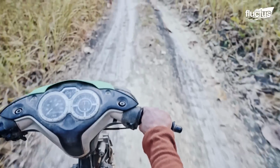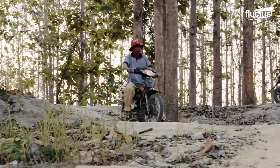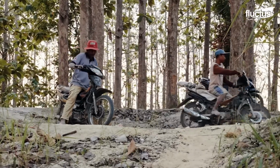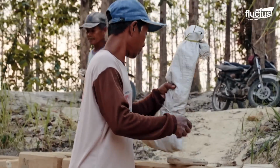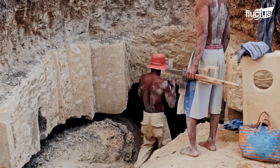Artisanal miners like Sodekin identify rock formations in volcanic or limestone-rich areas. They select stones for their exceptional durability and heat retention properties, which make them ideal for crafting long-lasting stoves.